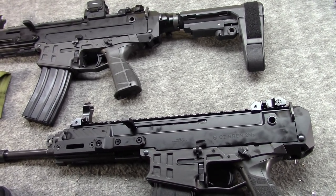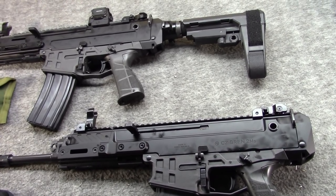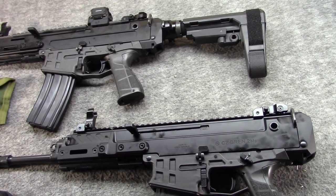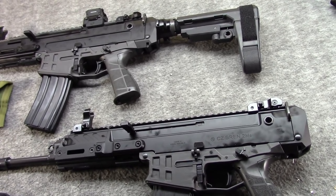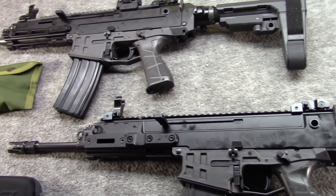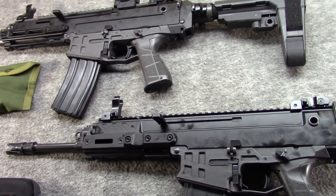And before you ask, no, the .308, the 7.62x51 Select Fire version known as the Bren 2BR, I think it's BR, sorry, is not out yet. A semi-automatic version is probably some time off because the Select Fire version is really now just being offered on the military law enforcement market. So that's probably something for a future year.